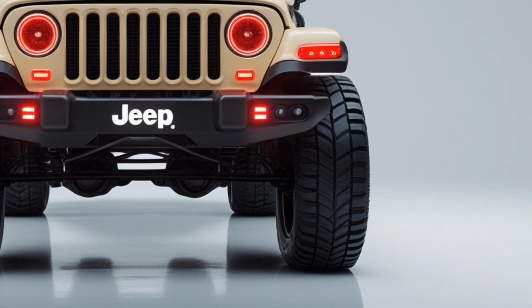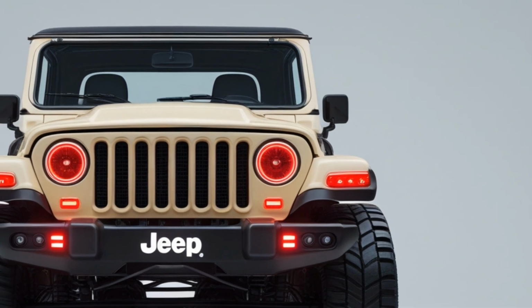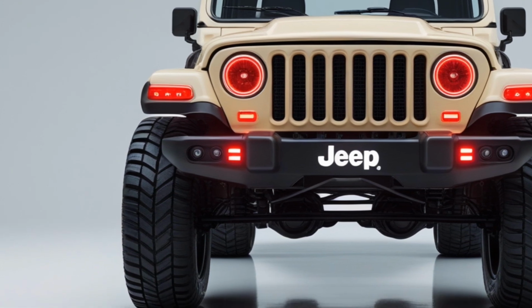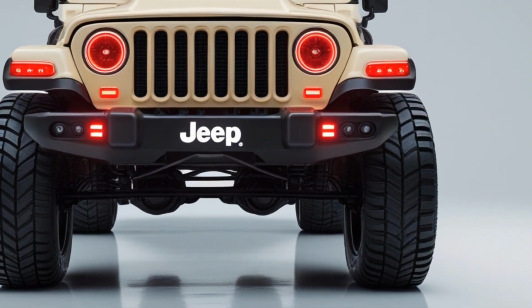Safety doesn't take a backseat either. Forward collision warning, adaptive cruise control, lane keep assist, blind spot monitoring, it's all here. But it doesn't feel like a nanny. It feels like a co-pilot. Something that watches your six while you focus on what's ahead.